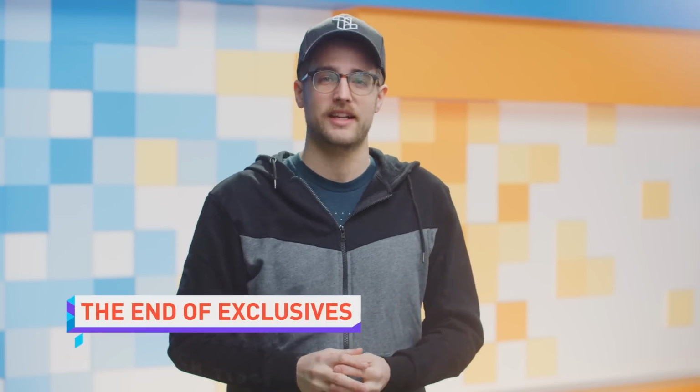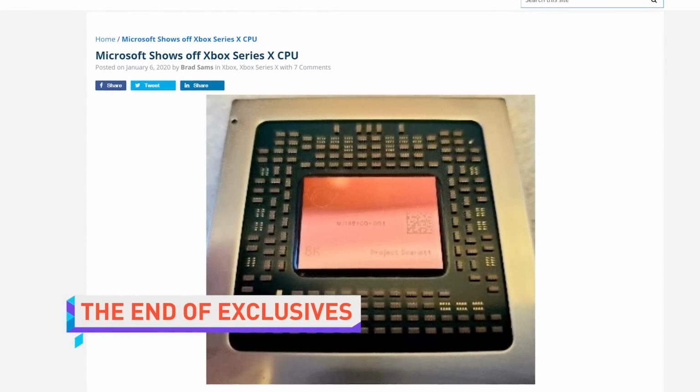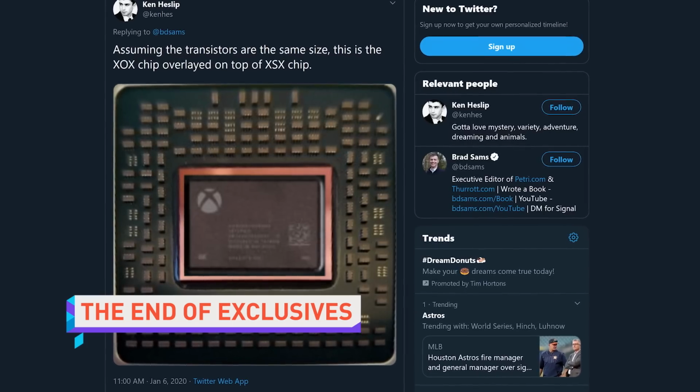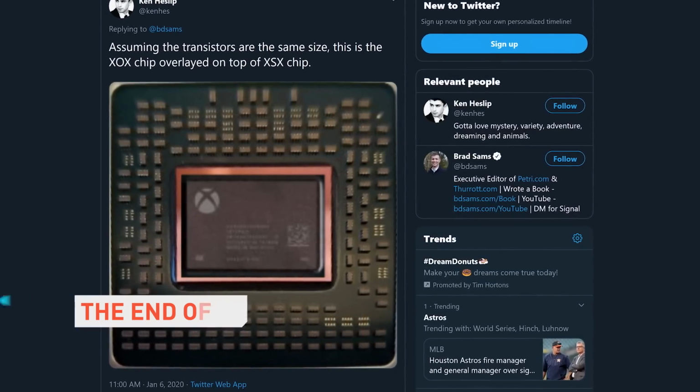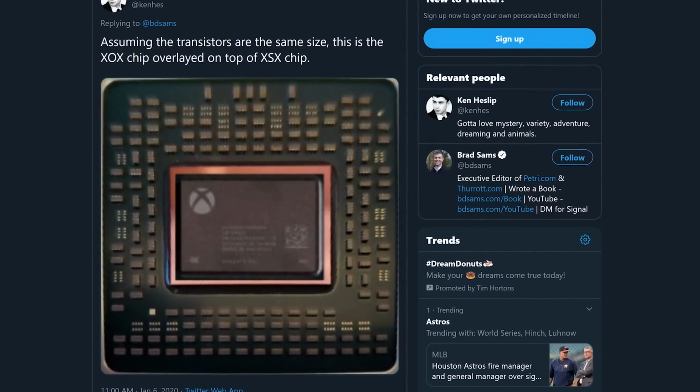Whoa, cool, look, it's the CPU from the Xbox Series X. Phil Spencer unceremoniously tweeted the image out last week, and then Ken Heslip made a mock-up showing that the new CPU is quite a bit larger than the Xbox One X's chip, indicating that it probably puts out more heat, which might be the reason for the next-gen box's PC-like high airflow design.